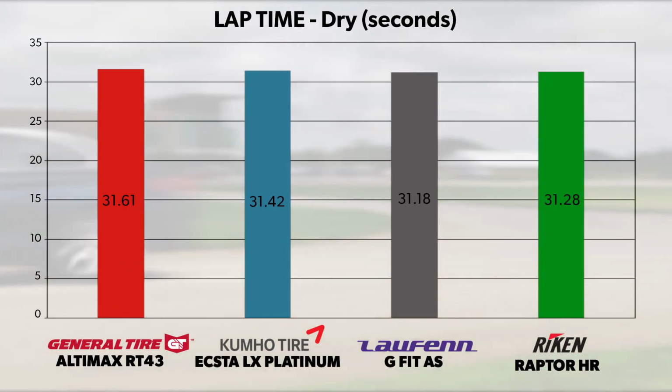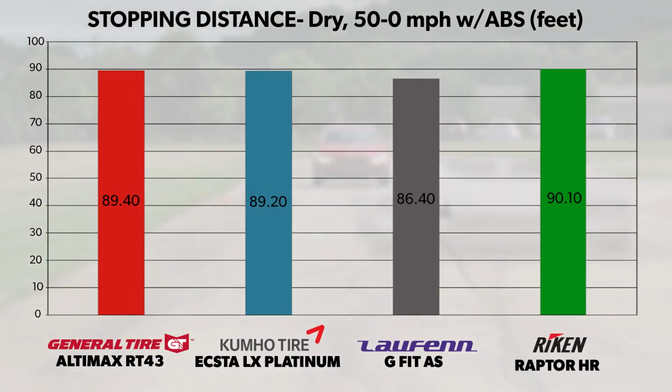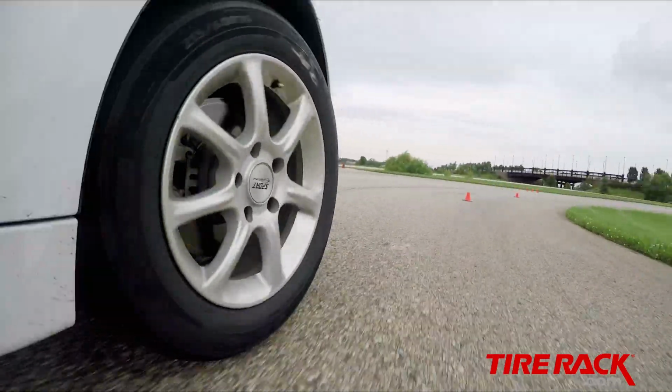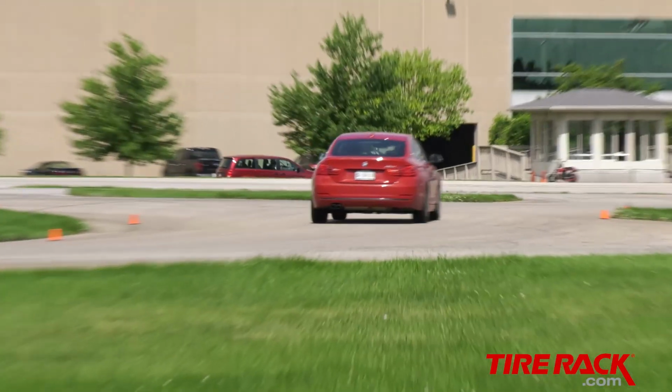The four tires in this test were closely matched around our dry track, with a little over 0.4 of a second separating their average laps and about 4 feet between the shortest and longest 50-0 stopping distances. There were subtle differences in the behavior and feel on the track, and all four tires demonstrated the ability to respond in an emergency situation or keep up if the driver decides to take a spirited drive down a lonely back road.